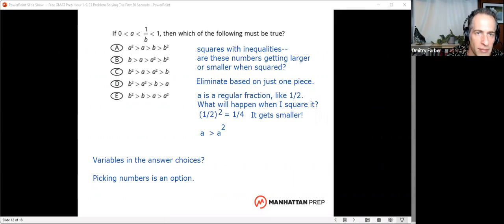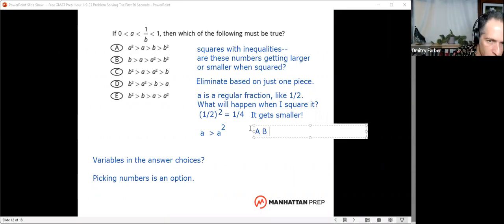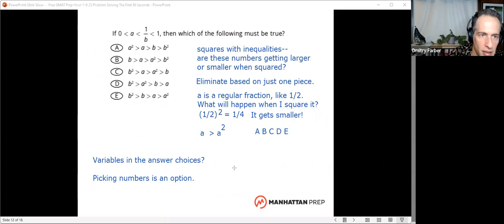So I could say, all right, if I write down on my paper A, B, C, D, E, I could say which ones violate this thing I just found. Look, the very first one, right? A is out. Let's see, B, A is bigger than A squared. C, A is bigger than A squared. D, A squared is bigger than A, that's out. Okay, so I've already gotten rid of 2. So then if I go in and pick numbers or do something else, at least I've narrowed it down, right?